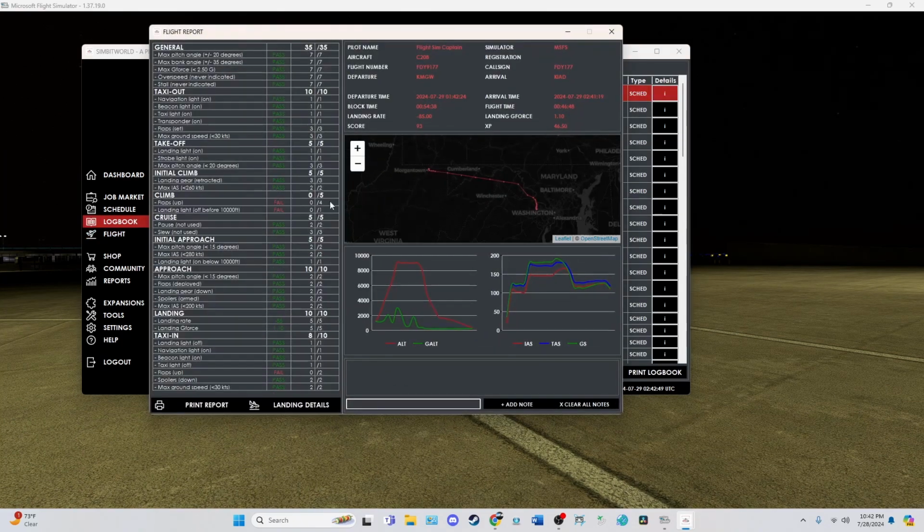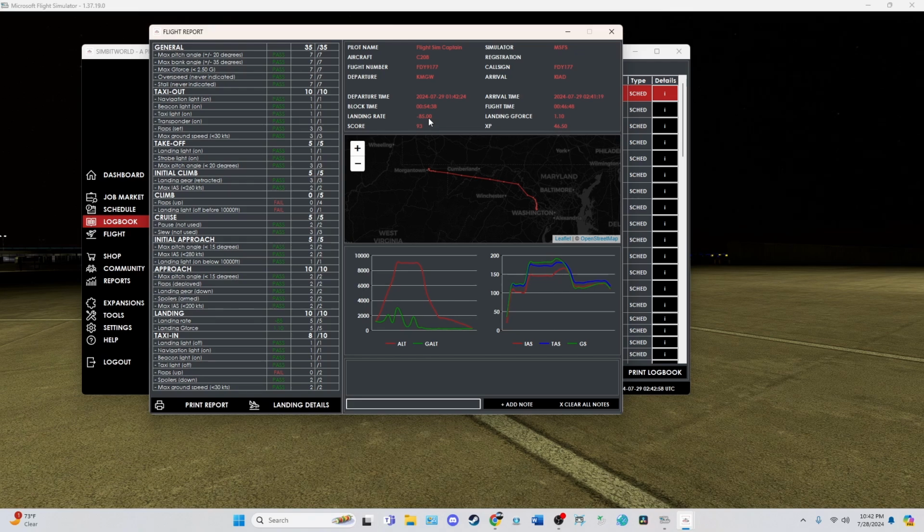We'll take that. And just missed the flaps on the climb and the landing light, which I never turn off, so I don't get it, but same thing, climb in there. Negative 85 on the landing rate, a little firmer than I thought, but we'll take it. 1.1 on the landing G-force, and the 93, we'll take that.